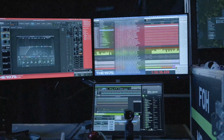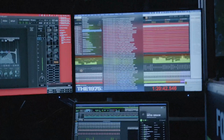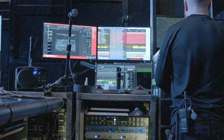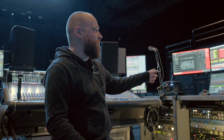We record everything. If the band's on stage, we record in 2 places, actually 3 places. We record 2 places here and 1 in monitor world. And that's 128 channels at 96k every single day. I'm using Reaper as my DAW for the main record and use Pro Tools for the secondary record, which is essentially a stem record.